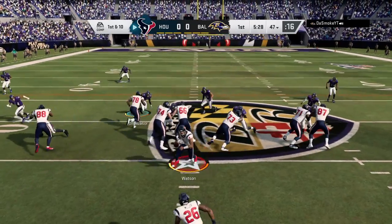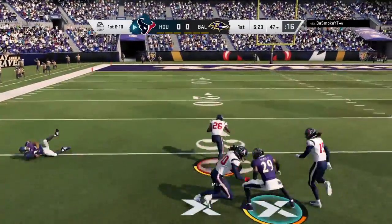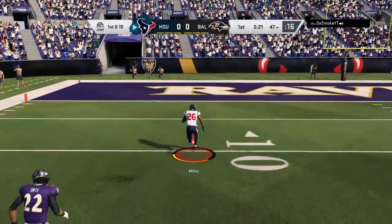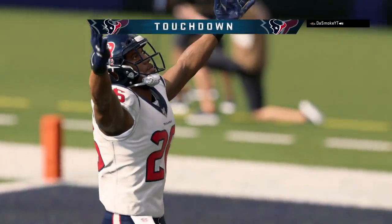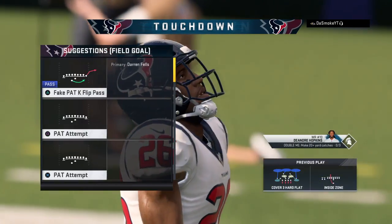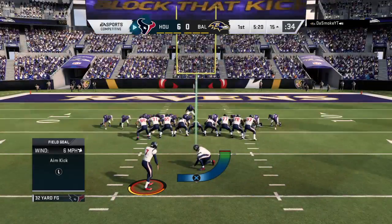Action there. It sprang the big guy, didn't it? Able to dump it over the top to him. He's got the first down and more inside the 40. Past the 20. Touchdown, Houston. Lamar Miller, 53 yards, as his guys are able to strike first here in this opening quarter.